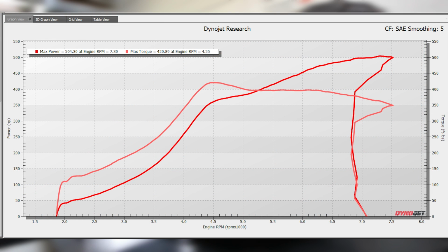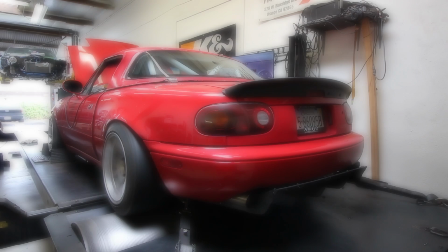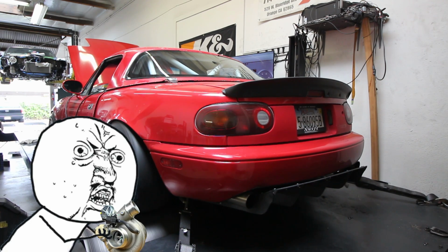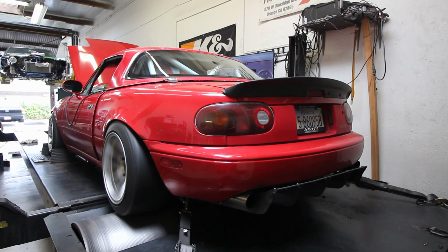Now my final tune ended up being about 23.5 psi and 19 degrees of ignition timing at peak horsepower, which is this chart here. And I feel like I have to say this in all my dyno videos now, that I push my own setups pretty hard, and it's not really realistic for you to bring your car to a tuner who's accepting the liability of tuning your engine for reliable and safe power and telling them, "So I have the same turbo as Greg Peters, and I want 500 horsepower because that's how much he made." Because they're most likely not going to turn up those knobs quite as high as me.